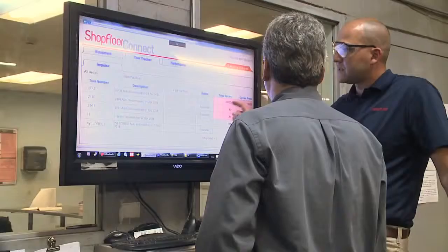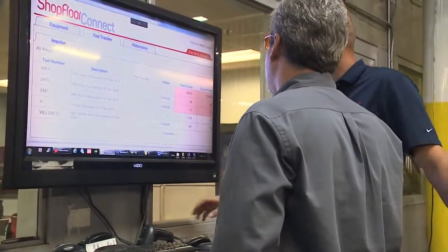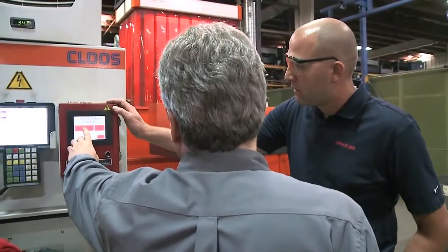One of the reasons we selected ShopFloorConnect was it was very customizable to our manufacturing floor. We can give the operator very specific downtime reasons to select when the machine goes down, which gives us that real-time feedback that we're looking for. After the initial install of ShopFloorConnect, we saw an instantaneous 10% increase in productivity on our shop floor that translated into a payback of less than 3 months for the software.